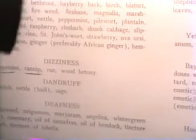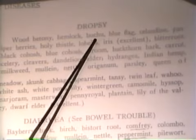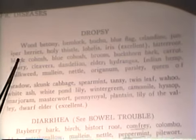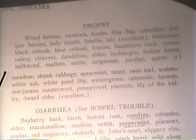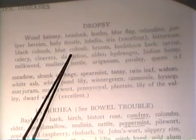Now we have the old term dropsy, which you would call edema today. That's water retention or swelling. We use the wood betony, the hemlock, the buchu, which is a diuretic, the juniper berries, which is a diuretic again. So we're trying to get the person to urinate out this water retention with these herbs. But sometimes the water retention causes waste to accumulate in the system, in the tissue. In that case, we use black cohosh and blue cohosh.